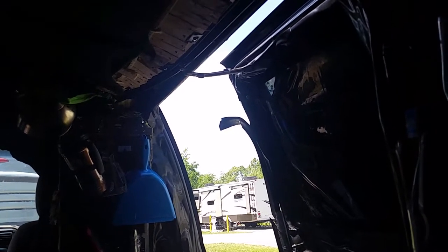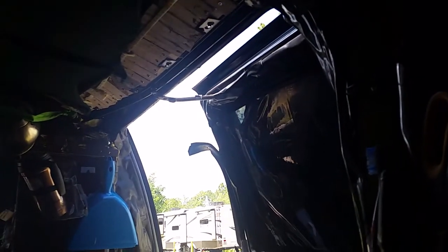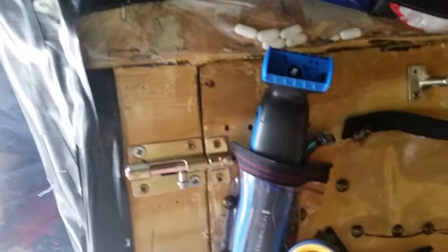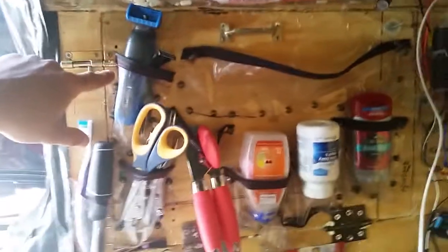What I've been doing mostly right now is expanding on what I had done before, which is making all these little pouches on my wooden wall here. So you can see I had done some stuff like this before. Right now I have an electric shaver here, which I kind of lost the head to. I hope I can find that.